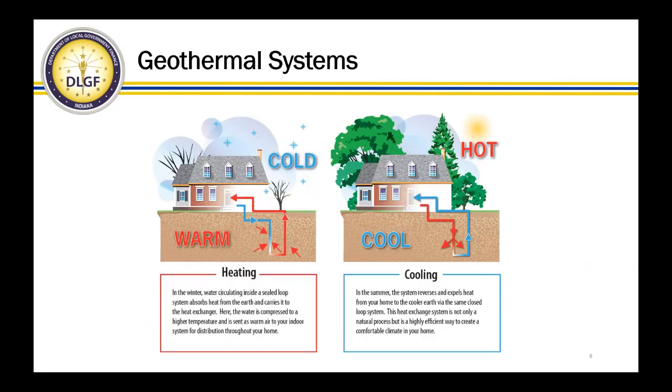So basically the way it works is, if you look at the picture of the house on the left, in the winter months, the colder months, the heating system will circulate inside a loop system. It'll use the heat exchanger, using the natural heating from the earth to provide heat and warm air into the house. Then in the summer months, when it's hotter out, it will reverse what it does, and the heat is expelled and the cool air is funneled into the house to keep it cool.